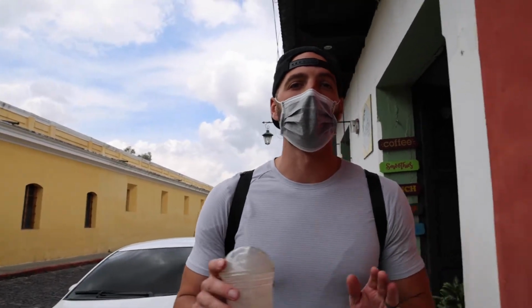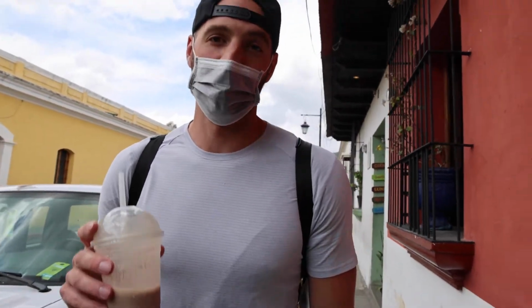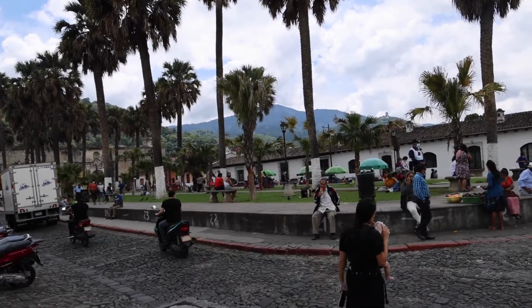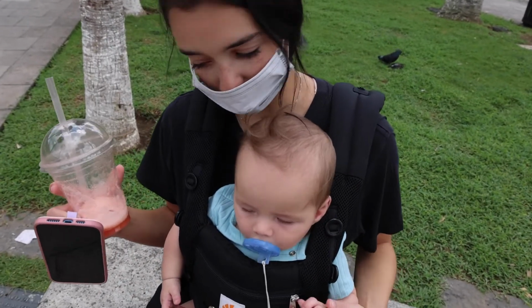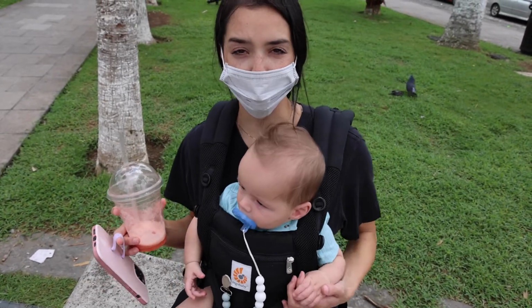This place was highly recommended to us because they use all local, natural, fresh fruit and products. So we both ordered smoothies. Mine came with fresh local bananas, cacao nibs, as well as house-made peanut butter. So I got the strawberry banana orange juice, and we're just gonna sit here in the park and enjoy it before we head over to some other vendors.